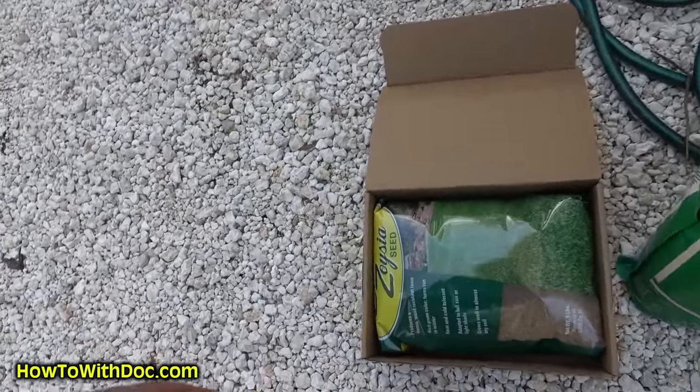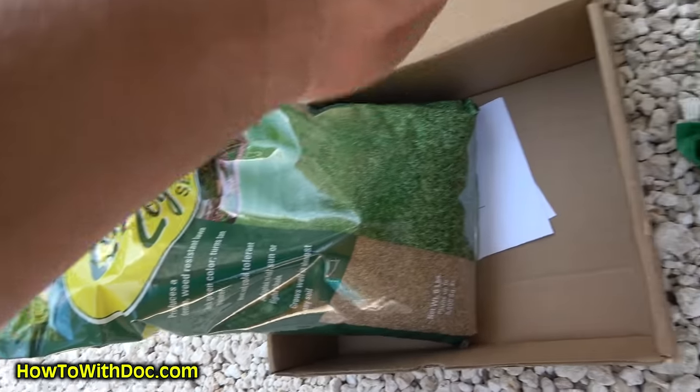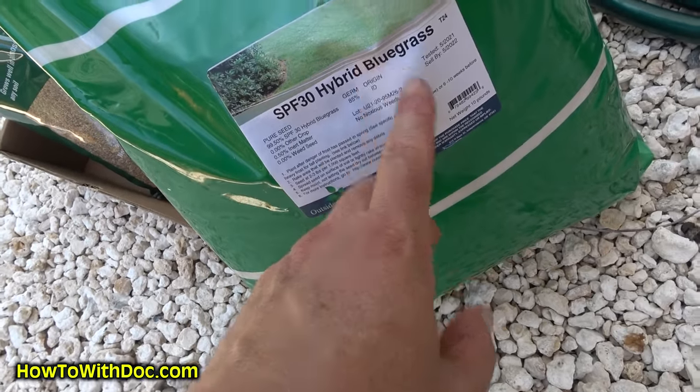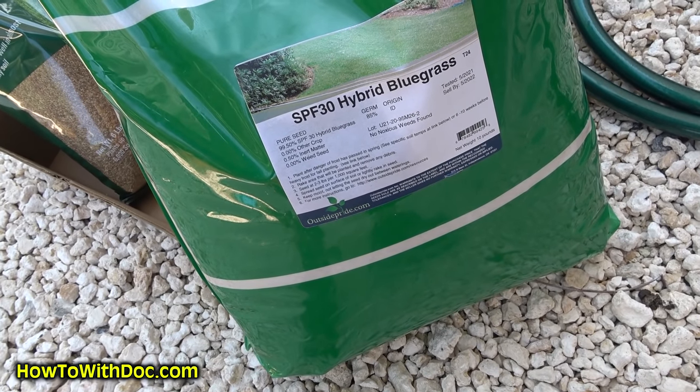So what I'm going to do, I found a heat tolerant Kentucky bluegrass, and I'm going to mix that seed with zoysia. What the hell? This is the Zenith zoysia. That's the Zenith zoysia. This, and I'll link to both of these, this is called an SPF 30 hybrid bluegrass. And supposedly, it is very heat resistant. So let's find out if it works.